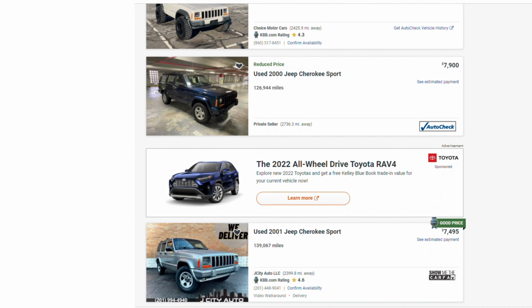And there is a lot to like here, with a nearly unkillable 4-liter straight-six engine, solid axles, a low-range transfer case, tons of aftermarket support. It makes the XJ a fantastic budget overland option.